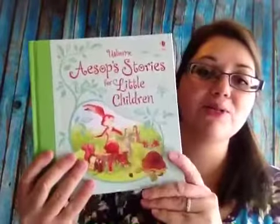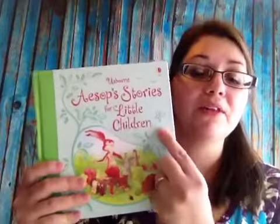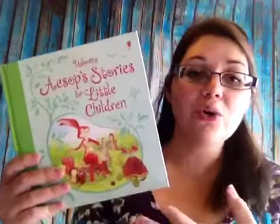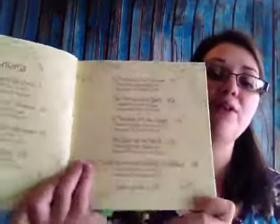This is the Aesop Stories for Little Children. As you're going through the online bookstore, you'll start to notice that some of them are labeled for little children, some of them are labeled for children. And that's kind of a clue on the reading level. And so as you go through, you can check out the specifications and they'll actually tell you what reading level the stories are rated for, which is really helpful in your shopping.